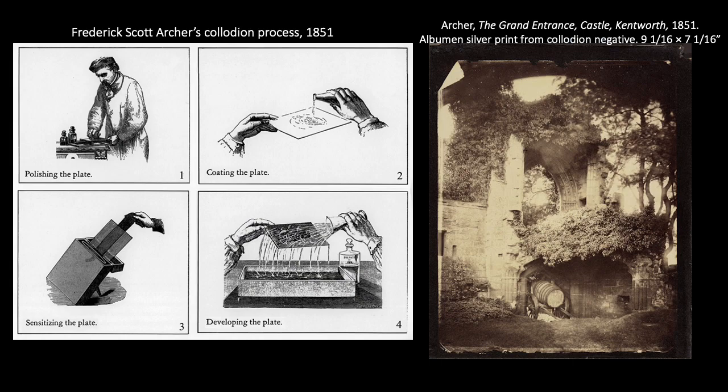In about 1850 or 51, the British sculptor and photographer Frederick Scott Archer sought to combine the high level of detail of the daguerreotype with the reproducibility of the calotype negative. He discovered a collodion silver nitrate mixture on glass could be exposed for only a few seconds to create a glass negative that could then produce countless positive images on paper with crisp details and a wide tonal variation.